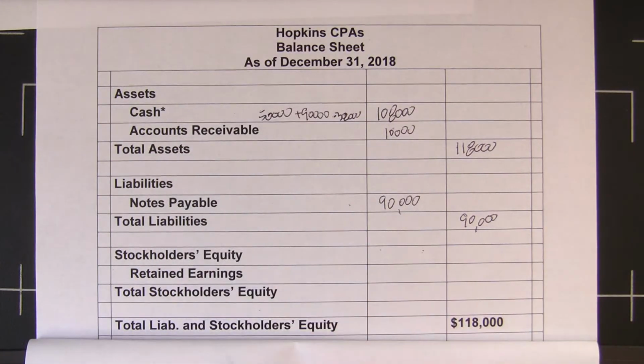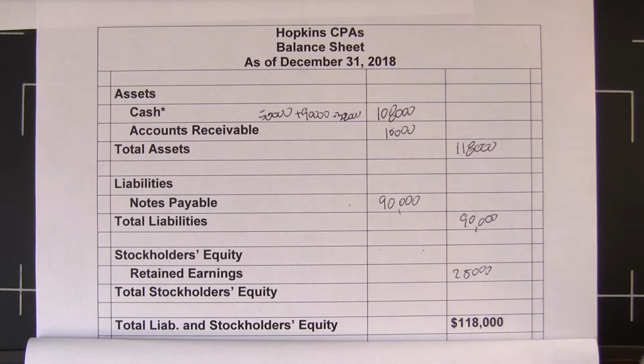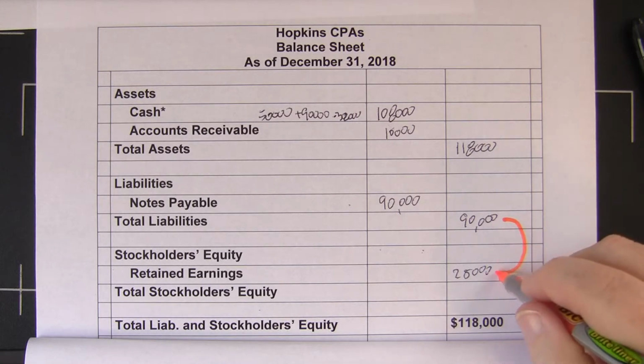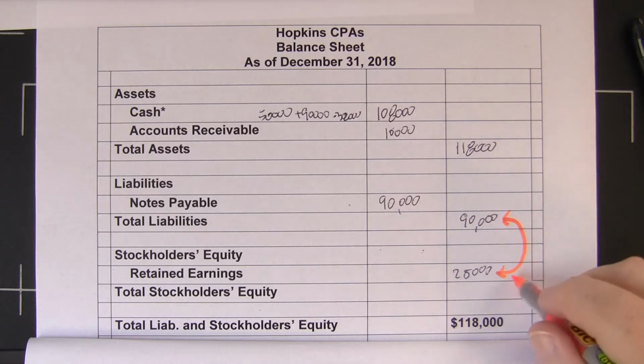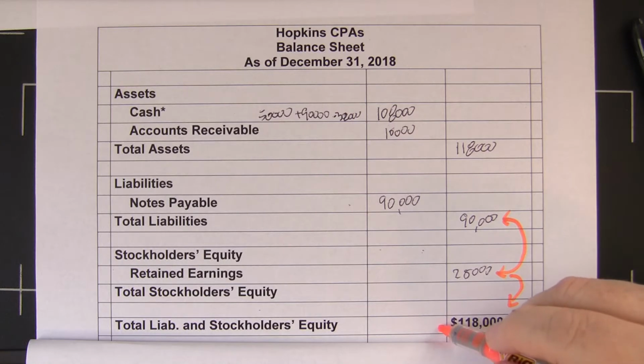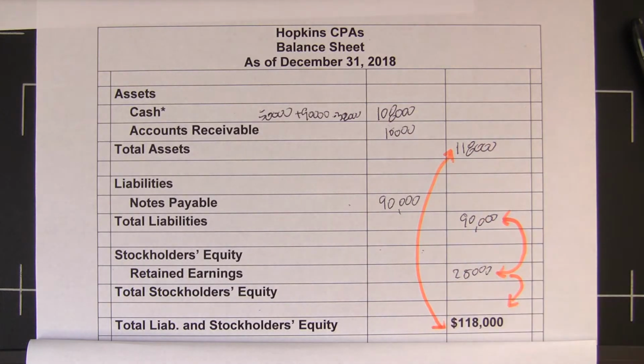So let's put that over here. Retained earnings, $28,000. Now we need to do our basic balance sheet addition. Our liabilities and our equities have to equal our total liabilities and equities, and that has to equal our assets, and it does. So we've got that in good order.